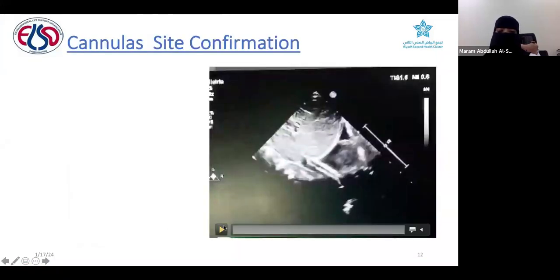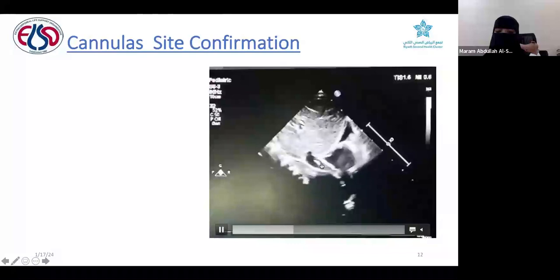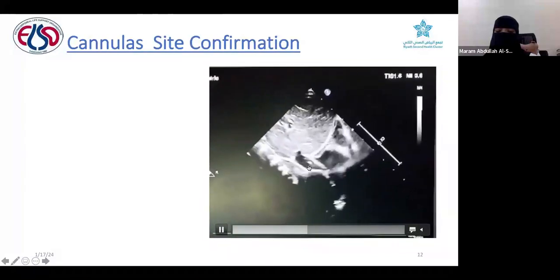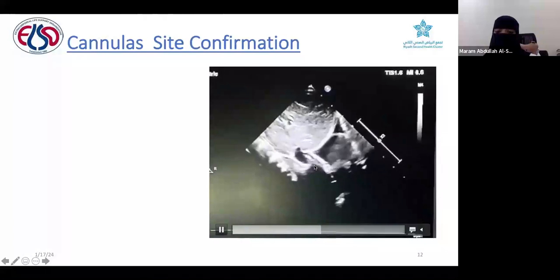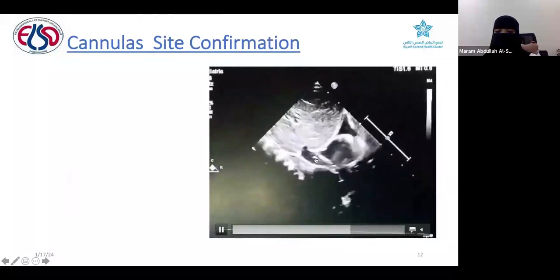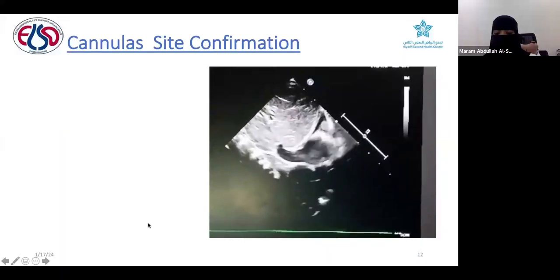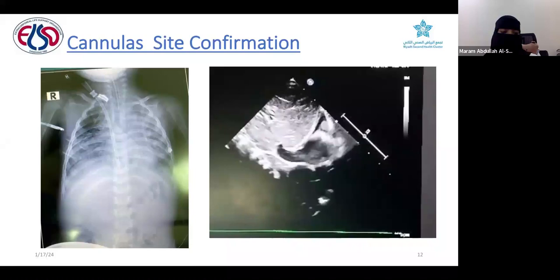If you can see here, this is a bedside ultrasound being done by the team. This is the right atrium with the IVC. You can see the cannula here, and it was a bit deep, so they tried to adjust the cannula. Here, they pulled it and adjusted it to the proper position. And here is the X-ray, also from the referral hospital. You can see the right internal jugular cannula, which is the drainage cannula, as well as the right femoral, which is the re-infusion cannula.